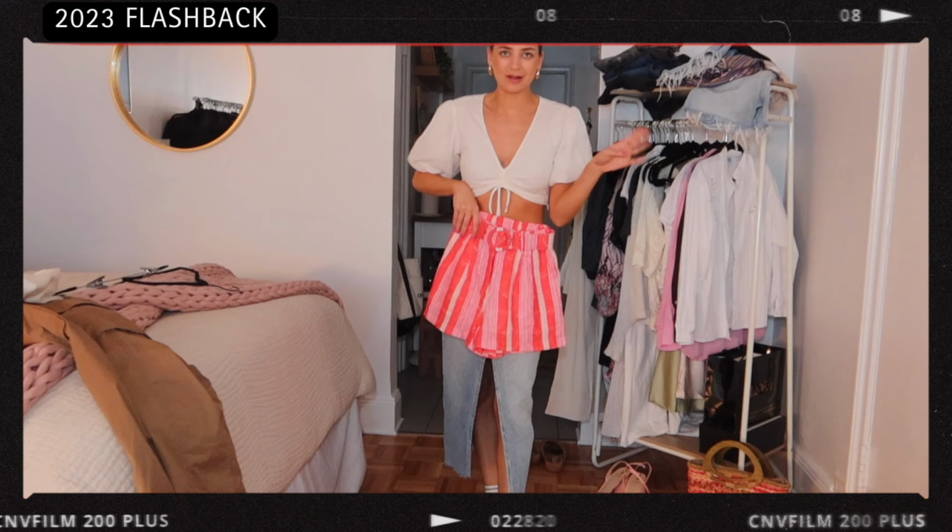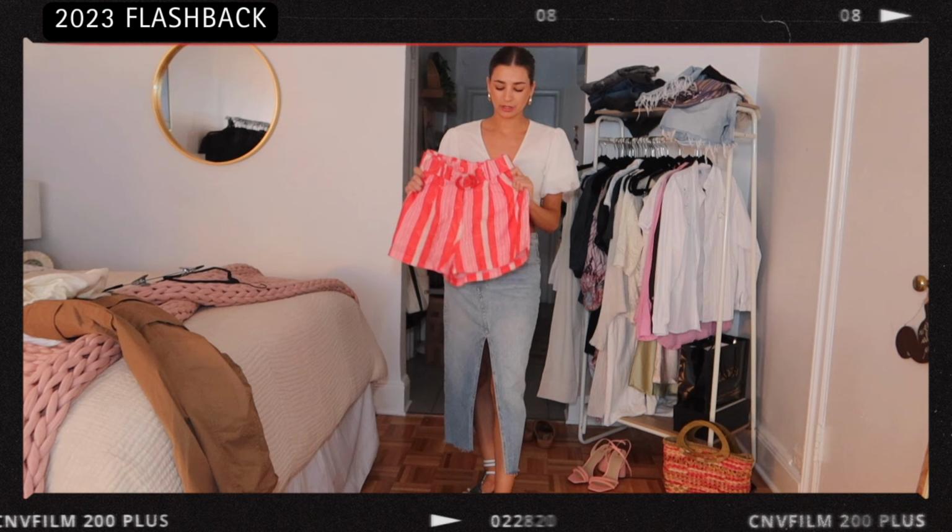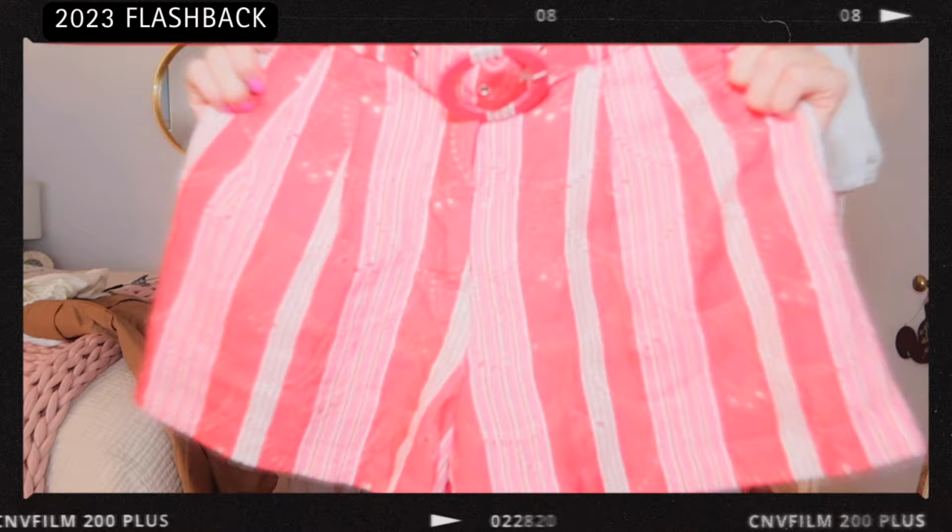I love everything. And I was so excited to see these because first of all, they're great for the Hamptons. I wore them there, slayed. And also, I love this colorway. I'm obsessed with orange and pink, and I just think it's so cute.